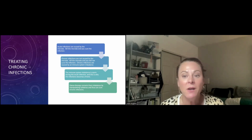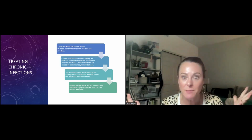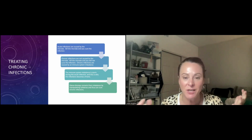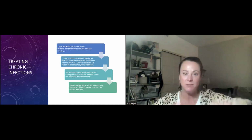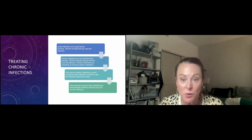So ozone therapy can correct that imbalance by manipulating the cytokines, which are these chemical mediators that are released by the immune system as a result of the chronic infections that causes that circle and circle. And if you heard me talk about chronic inflammatory response syndrome, or CIRS, this is kind of what happens in that process.